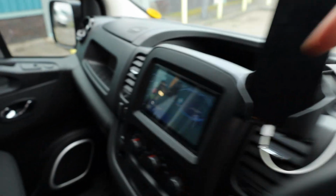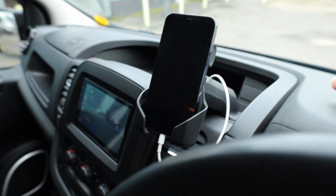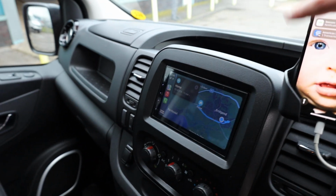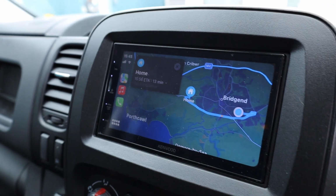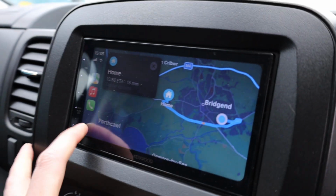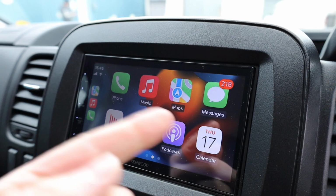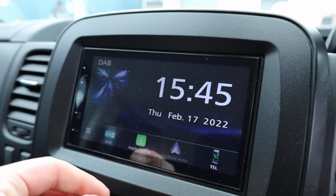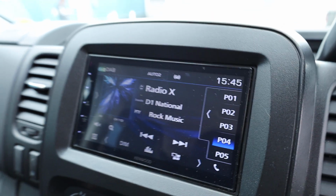What I do like is that the previous owners put this Kenwood unit in it, and they've actually put a place to put a USB cable, which as I say you can hook up to an iPhone like I have just here, and that then gives you Apple CarPlay on the screen. There is also Android Auto on this screen as well, but you've got all of your usual Apple CarPlay features on here, such as your maps and your music. You can go back to the main screen here, and if you go to radio, you can see that you have got DAB radio on there also.